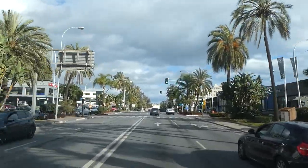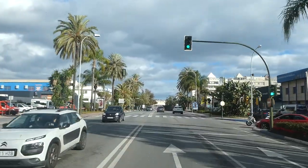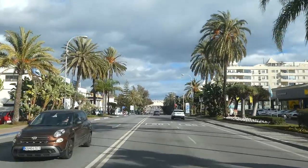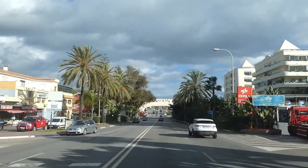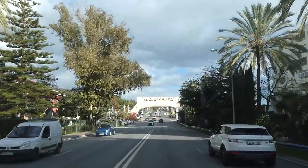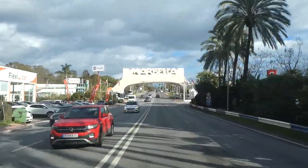This is Marbella, probably the most well-known part of the Costa del Sol. Regarded as being quite upmarket. Very popular destination.